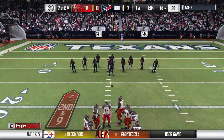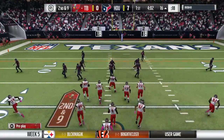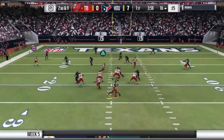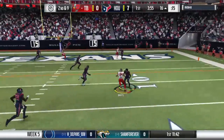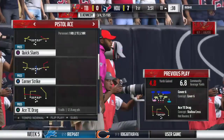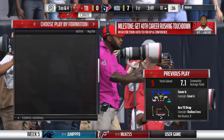Second down following the run. Now they'll throw here out of the gun. And Brate has it over the middle. That catch good for 5. It's third down. Well, the strategy was evident there.